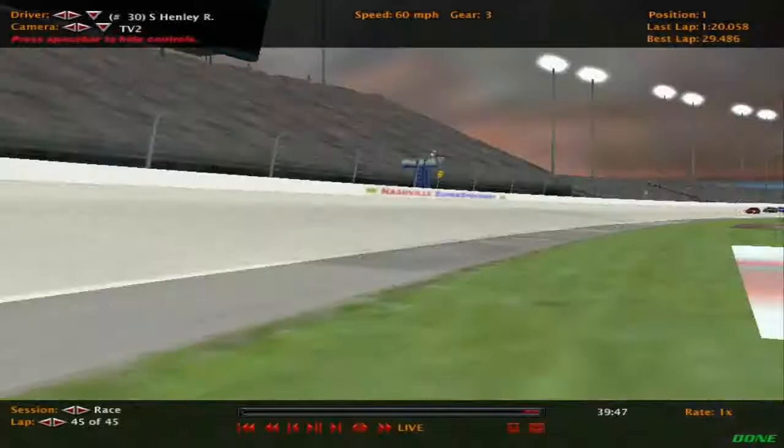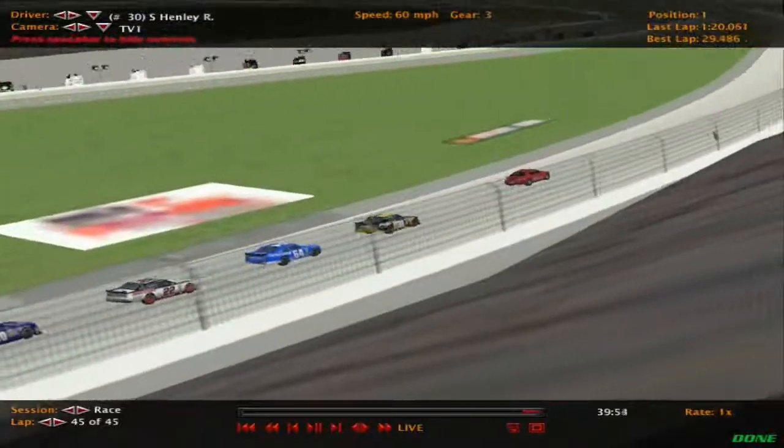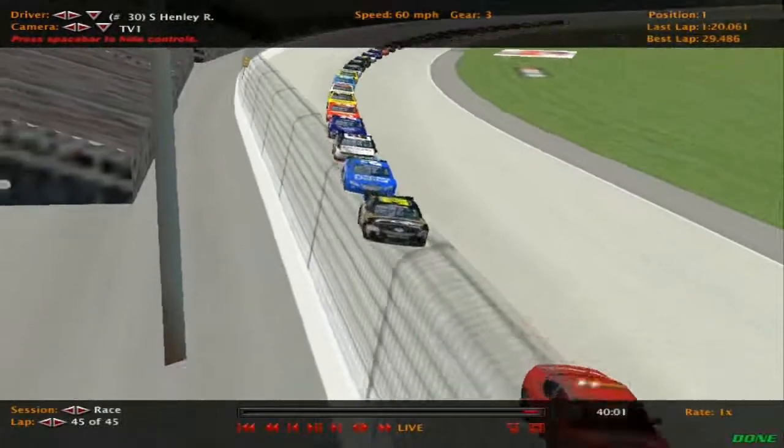We're coming to the line. And it looks like, here we go, the checkered flag is displayed. And Sean Henley will take the Nashville 300 here at the Nashville Super Speedway. His first career win and only his 8th start. Sean Henley is your winner.